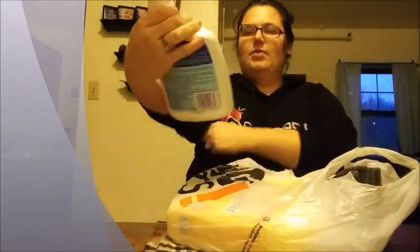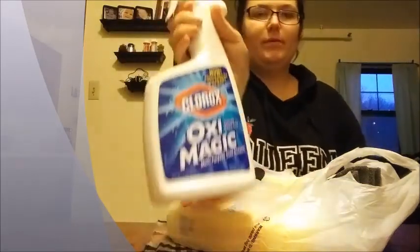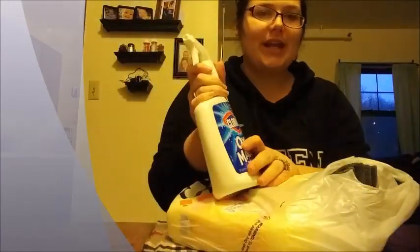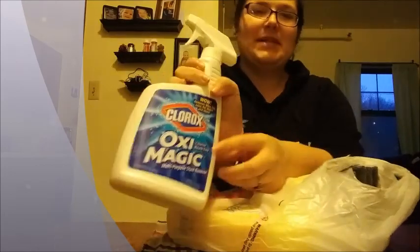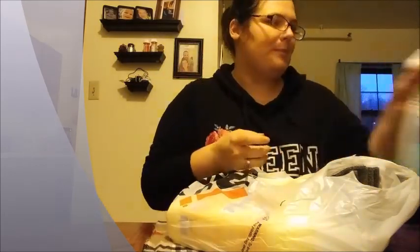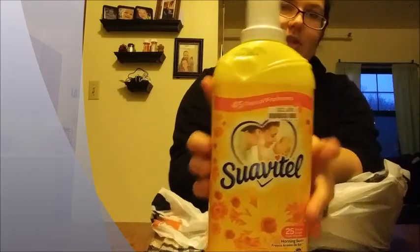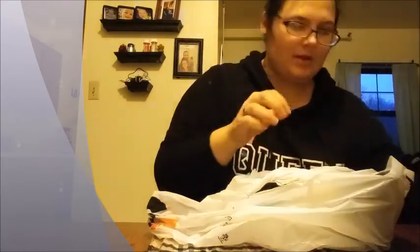Then I picked up some things for the home, of course. Clorox Oxy Magic Multi-Purpose Stain Remover. It's bleach free. This stuff is $2-something. I also got Swallowtails 40 Days of Freshness in Morning Sun, and it was $2. Big old thing, $2.